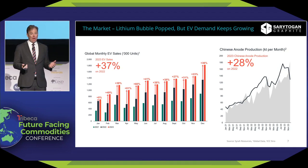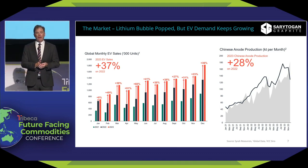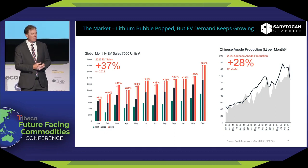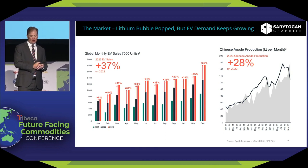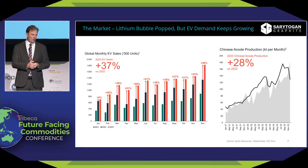Now, turning to the market. The market in electric vehicles has been very exciting, and there's been a lot of strong growth. From an investor context, there was a bit of a bump in the road last year with lithium prices and the like. But this slide illustrates that the fundamentals are still exceptionally strong. This is actual data, month in, month out: electric vehicle sales globally continuing to grow at about 37% year on year, and of course, anode production growing in a corresponding fashion.